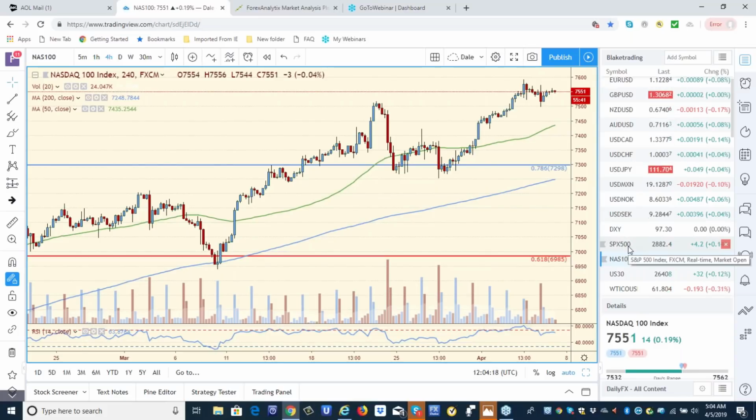That's the main difference. NASDAQ way outperformed the rest of the market, excuse me, from here. It was like a comet, way outperformed S&Ps, way outperformed the Dow, and the Dow has been playing catch up with it being the leader. So the generals are out there leading the troops, and Russell still hasn't made a new high, so we'll see if the troops continue to follow the generals.